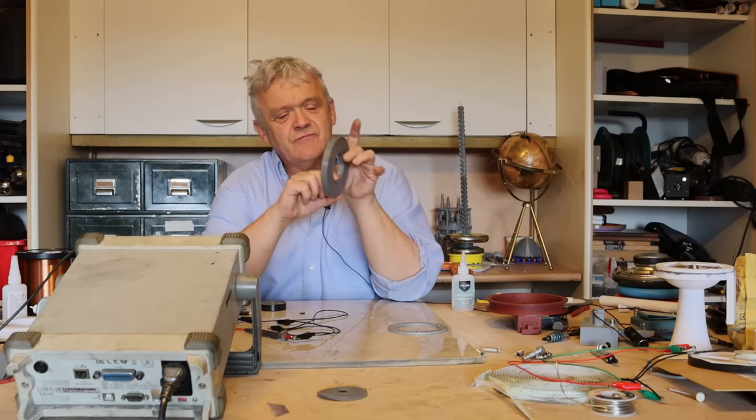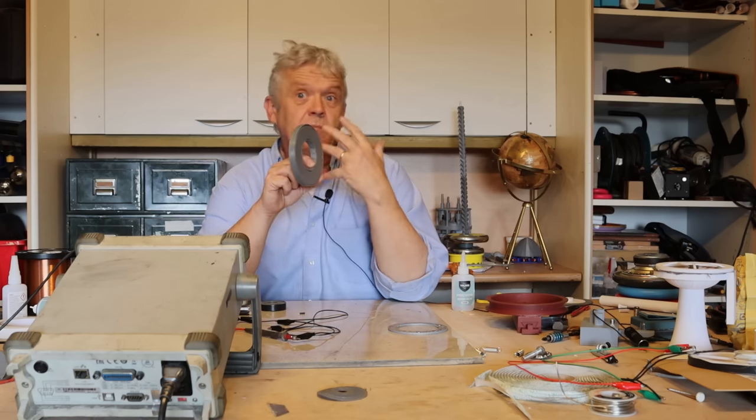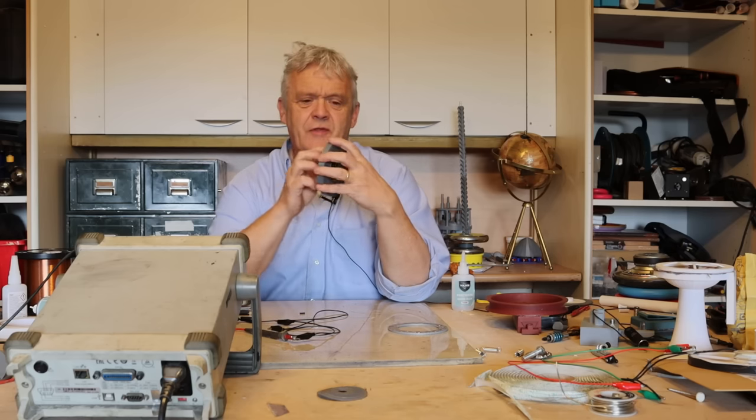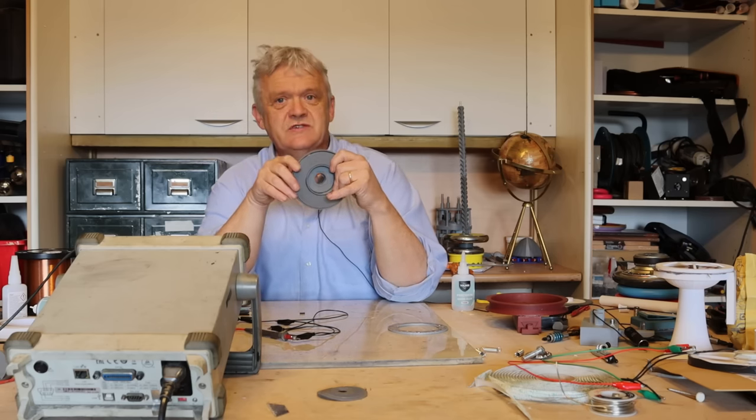If it's like that, then I can fix that to something and have the two magnet rings either side and spin the magnets with something else, which is what I want to do later. But on this one, we're going to put that in the center there to create one piece.